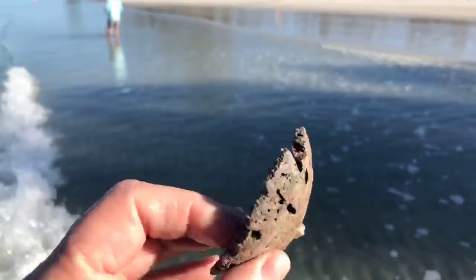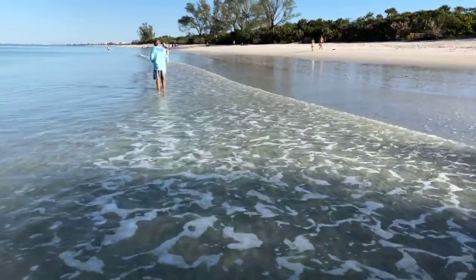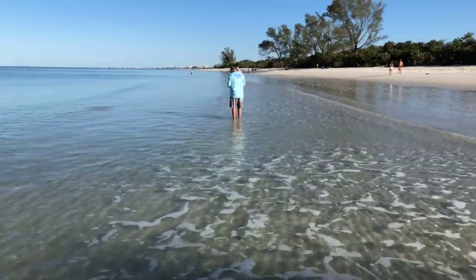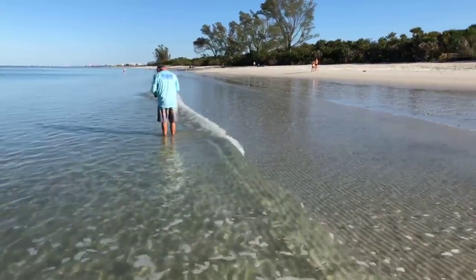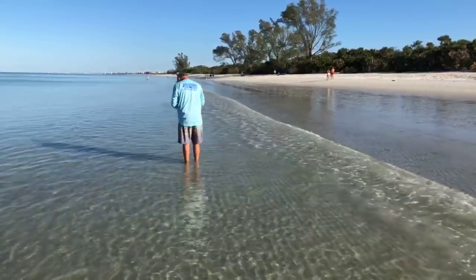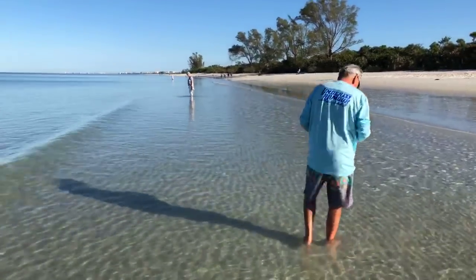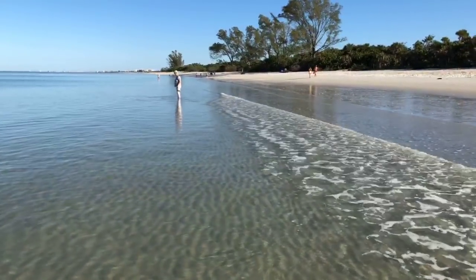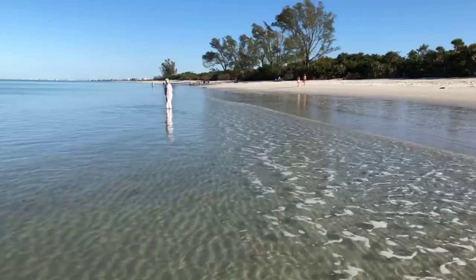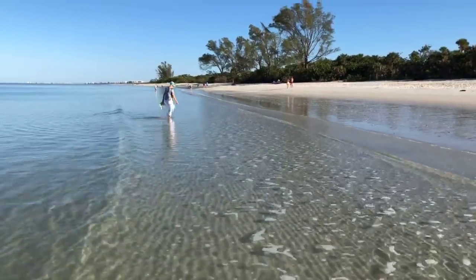I'm keeping that. That is just cool looking. That is very cool. Lots of people out here shelling. Low tide here. Perfect time to find some little treasures out here in the water. Water's just over my ankles here.